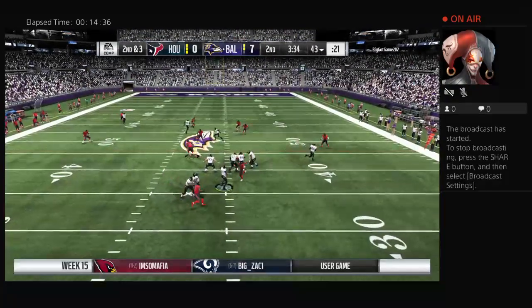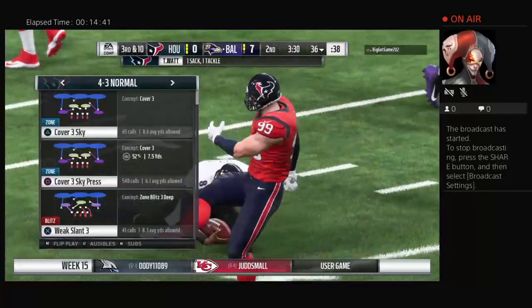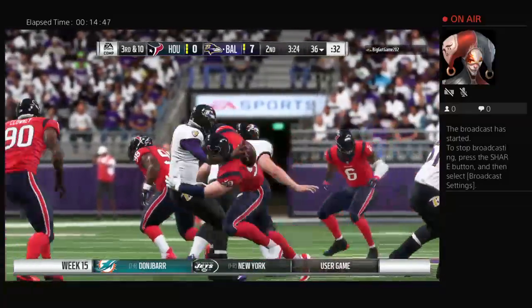On 2nd down, Jackson under pressure, and the Texans able to get in there for the sack. T.J. Watt in there to sack him, and that is 10 for him now on the year.